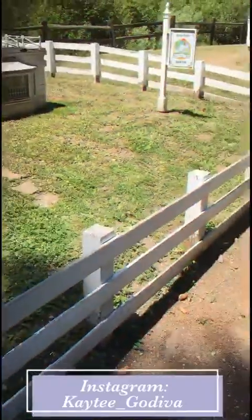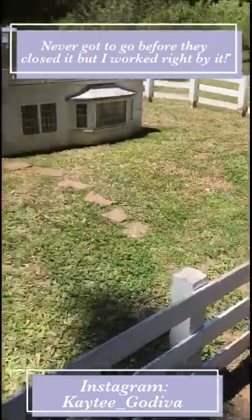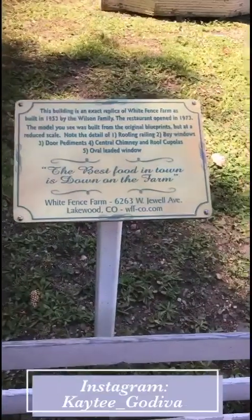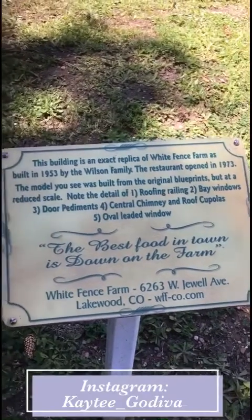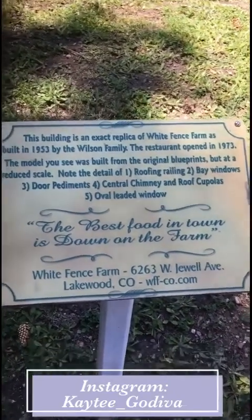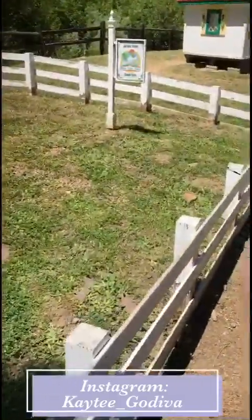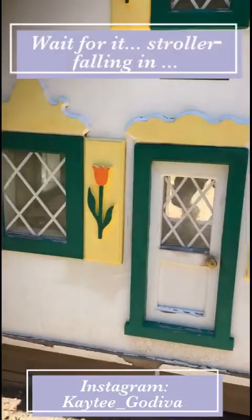Okay, so in Colorado, they used to have this place called White Fence Farm. I used to actually work by them. This is a tiny replica of that. So cute. So this building is the exact replica of the White Fence Farm, built in 1953 by the Wilson family. The restaurant opened in 1973. This is the original blueprint, but obviously reduced in scale. And this place was actually shut down, sadly, but this is the little White Fence Farm, guys. In Chalet to the Children of the World.